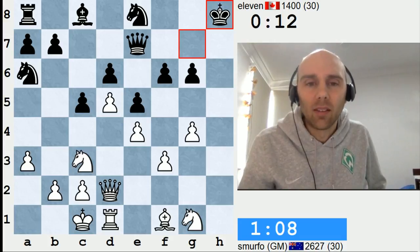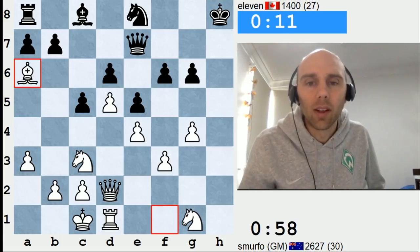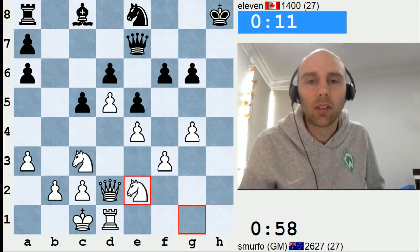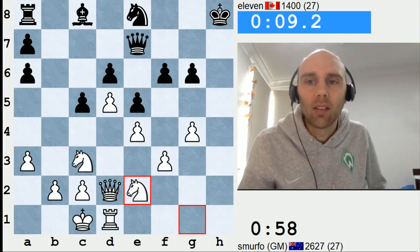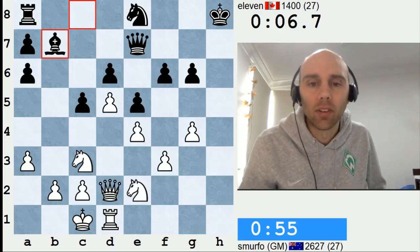I have to say, 11's really played this quite well up to here. So well done to you for that. You've done very well. I'll get rid of the thing on h6. And I'll try to bring this knight back into the game. The time situation is kind of brutal. It's hard to believe that he's going to be able to hold on now, but we'll see.